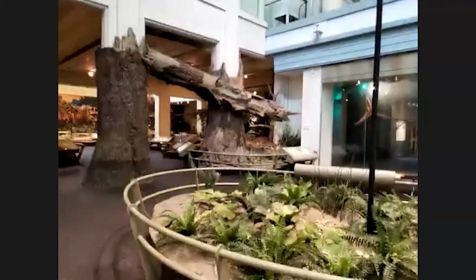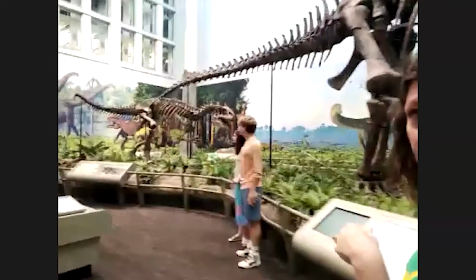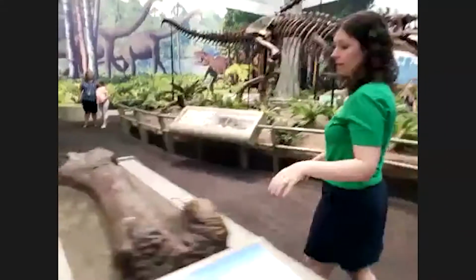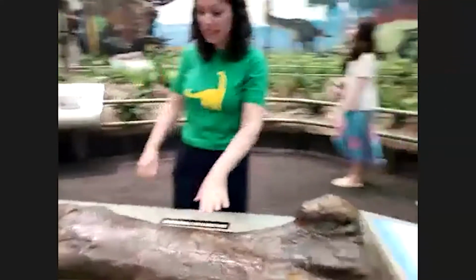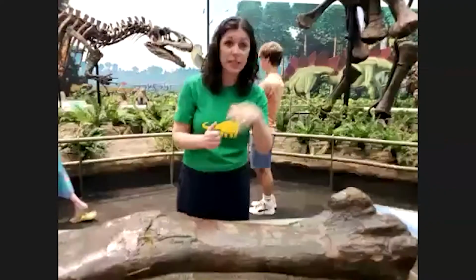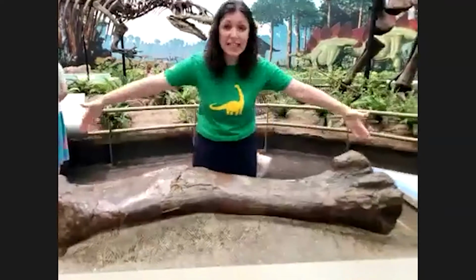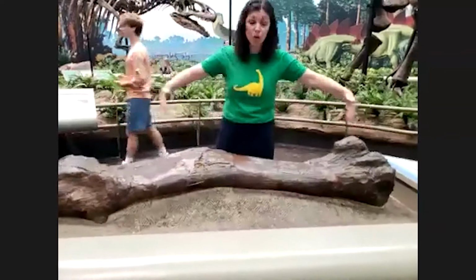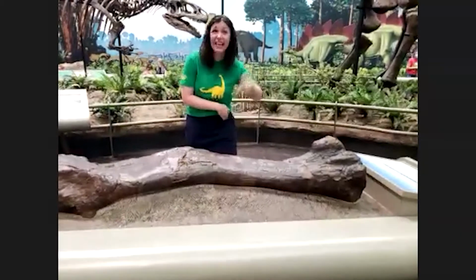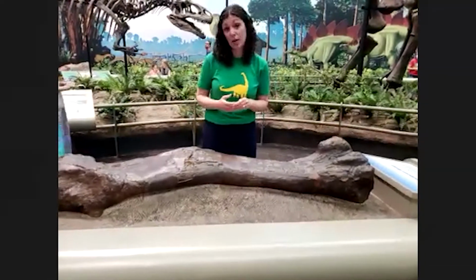We're gonna walk over and look at this really cool fossil that you can touch if you come here to the museum. So this is a femur, or a thigh bone, of Diplodocus, which is the big dinosaur we were just talking about. This is a leg bone. It's the same bone you have in your leg. So it goes from your hip down to your knee. It's the longest bone we have in our body as well.